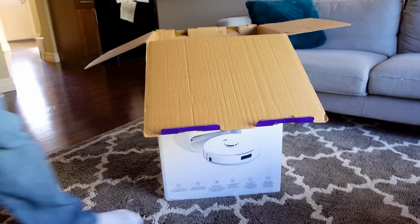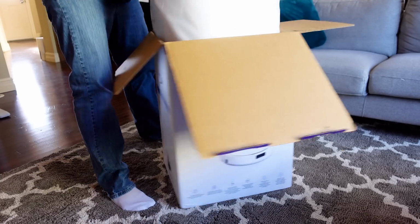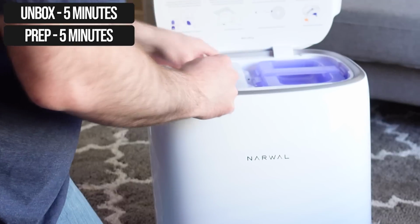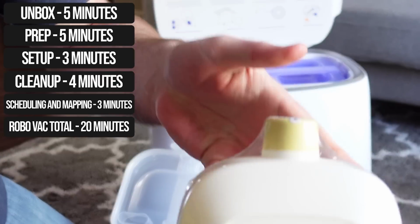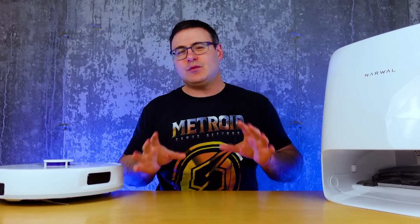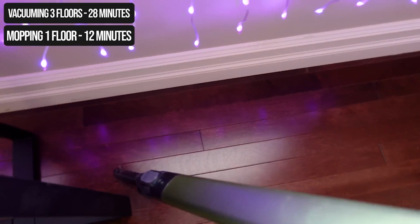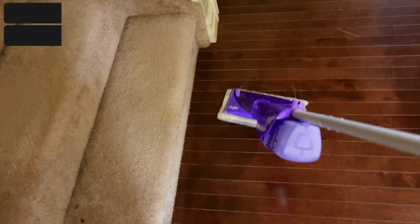So I measured how much time it takes me to vacuum and mop my home and then compared that to living with Narwal. I timed myself from opening the box to prepping Narwal and finally to setting it up and sending it on its merry little way. The total time was about 20 minutes, and that included me wasting time setting up my cameras. Then I did what would be a regular monthly maintenance routine, and that came out to another 5 minutes or so. That means on average, I'll spend a single hour per year managing a robot vacuum like Narwal.